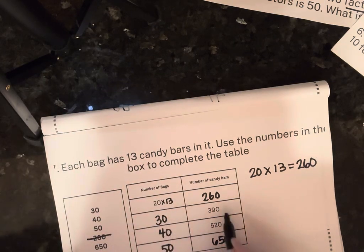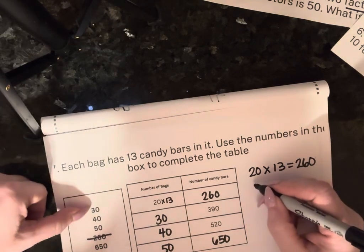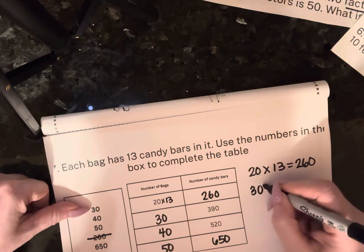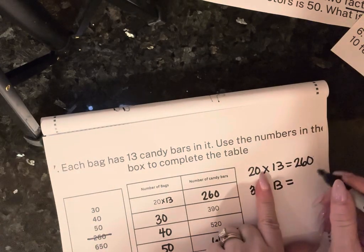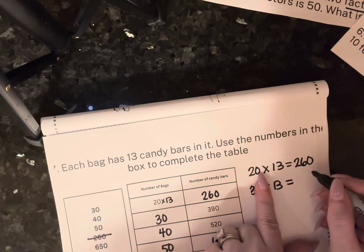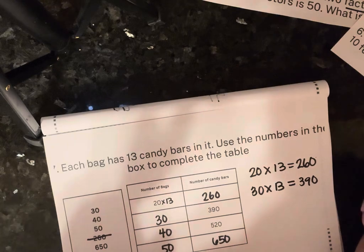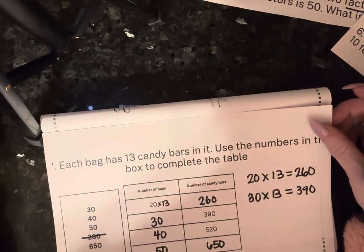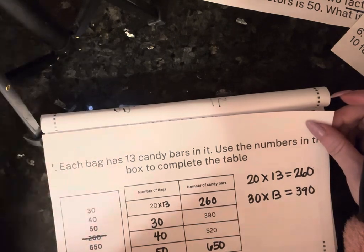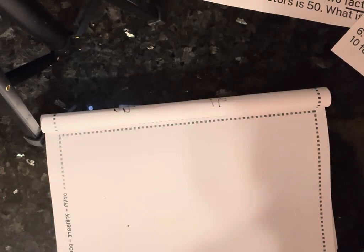You could also, if you wanted to figure out what times 13 equals 390, you can test out the number. 30 times 13 equals something. So I cover the 0, and 13 times 3 is 39, and the 0. And it's just about recognizing patterns here. It's all about number sense. So don't overthink this one. This one was easier than you think. Let's get to some donuts.